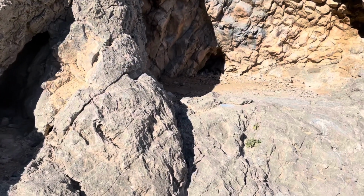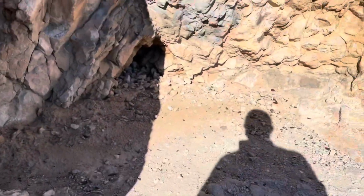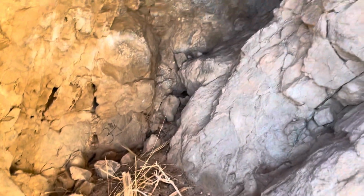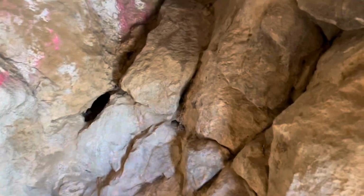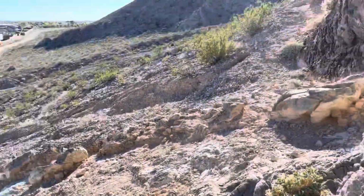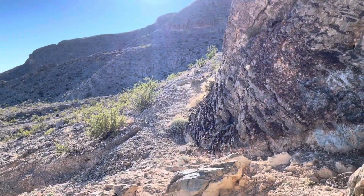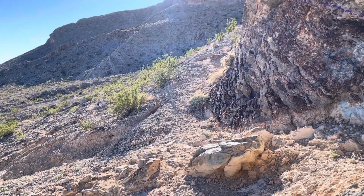Okay, and here's the next little one, right next to that one we were just in. We've got rock here, and this doesn't even... Here again, it goes in a little bit, and just a bit, and dead ends right in there. Maybe about 3 meters from the entrance to this one. And there's some more up the path up here. We're gonna go check that out, see what's up there.